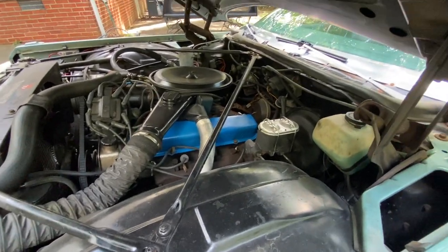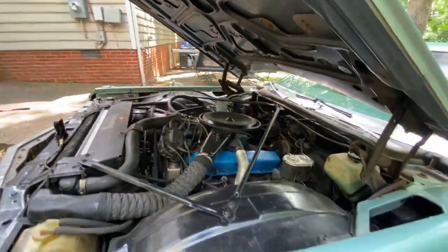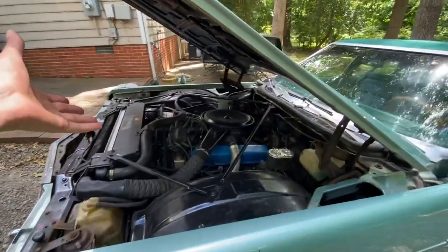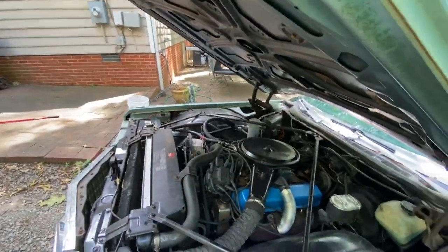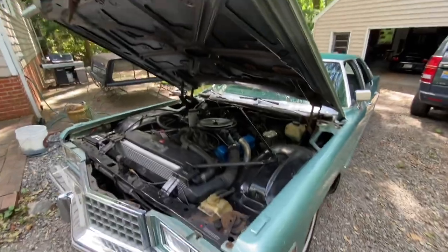Spark plugs and wires look new. Brake booster doesn't look too old. And everything's functional, even the AC, which is absolutely wild. But yeah, again, not really much to see here. Massive iron lump V8 does the thing, makes noises, incredibly slow, but my God, who cares? Look at this thing.